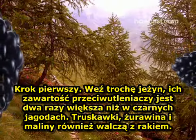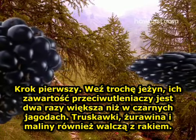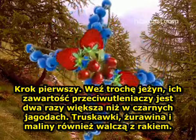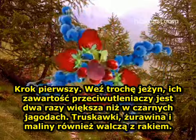Step 1. Pick up some blackberries. They contain twice the antioxidant content of blueberries. Strawberries, cranberries, and raspberries are cancer fighters too.